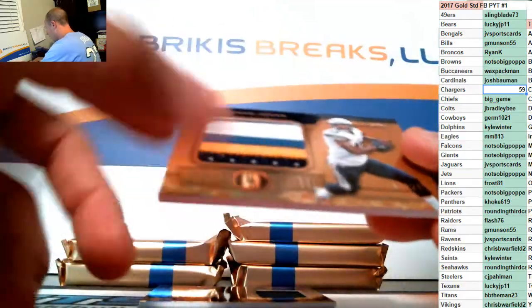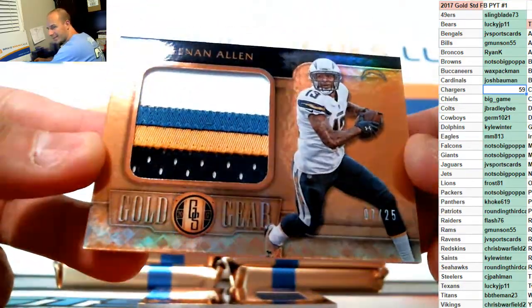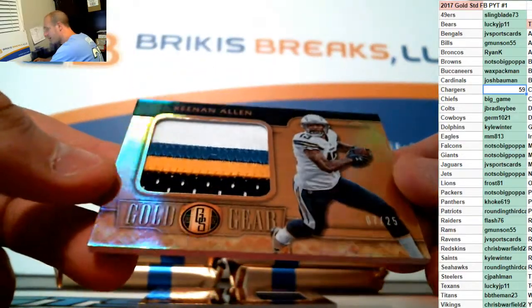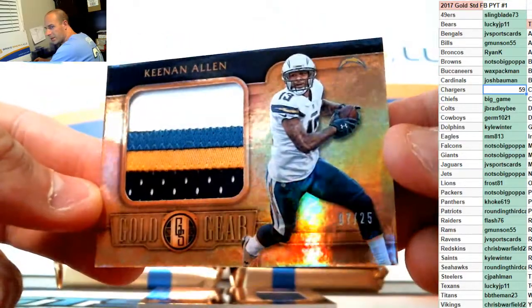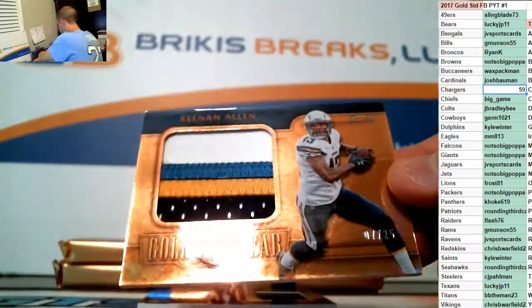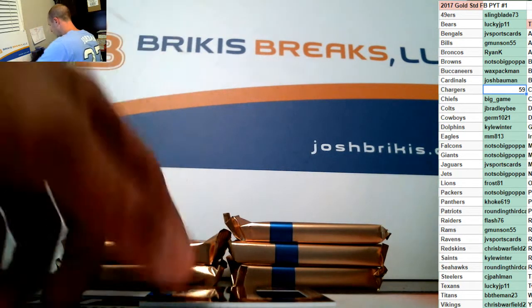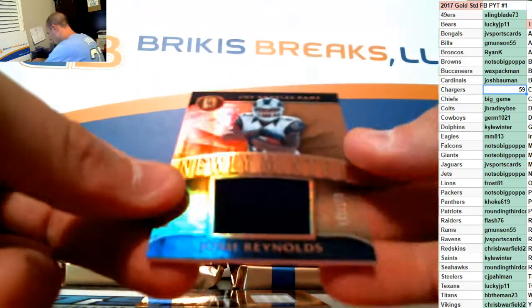Out of 25, comeback player of the year candidate here after his second ACL tear. Out of 25, four color patch, Keenan Allen. He would have been really good with Mike Williams there, but if he stays healthy, of course, just like anybody in the NFL.